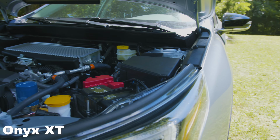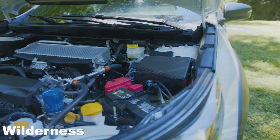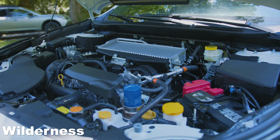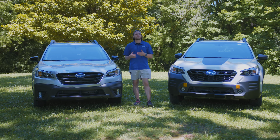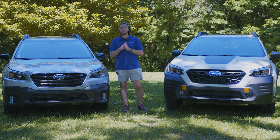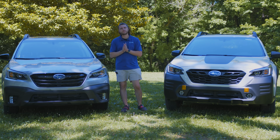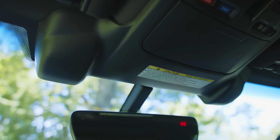They both have the 2.4-liter turbocharged boxer engine, 260 horsepower, 277 pound-feet of torque. Now, the mileage is a little bit different. Over on the Wilderness, you have 26 miles per gallon highway, 22 miles per gallon city, and that's mainly different because of the different suspension. Whereas over on the Onyx XT, you get 30 miles per gallon highway, 23 miles per gallon city. So just keep that in mind. They both have standard EyeSight driver assist with a plethora of safety features, which is fantastic.